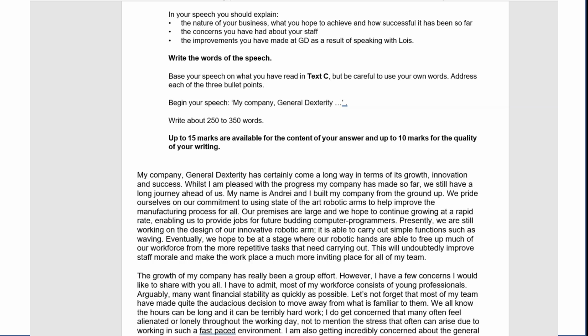Important thing to note with bullet point 3, which invariably students find quite difficult because you can't always just highlight 5 things. You have to consider the whole text and you need to make suitable inferences based on what you have read. So it's not a case, again, of just making things up. It's considering everything you've read, taking the information that you can find, and then obviously inferring in terms of the improvements that are going to make the workforce happier.